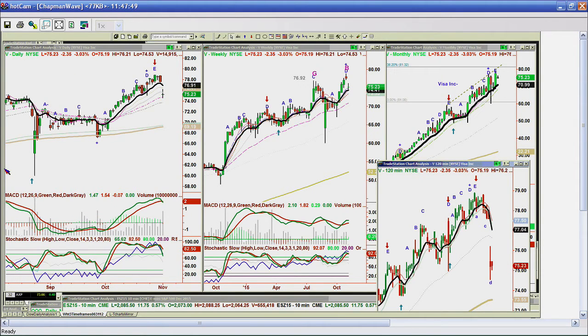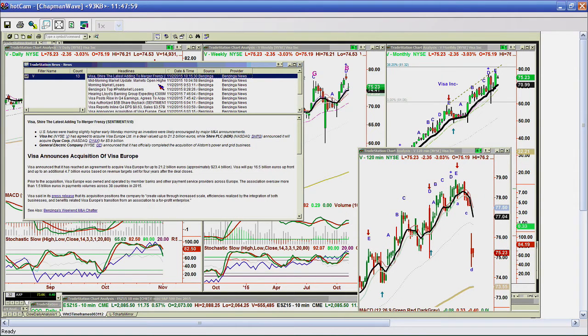TradeStation. Let's go straight to news. Go to the news. Say OK. And waiting. Visa. Shire, the latest adding to merger frenzy. Mid-morning market update. Visa posts rise in Q4 earnings, agrees to acquire. Oh, okay. It was all today. Oh, a whole bunch of news. And the news was received not that favorably. So let's just see how it rests for a little bit, and we'll be able to get into it in greater detail.